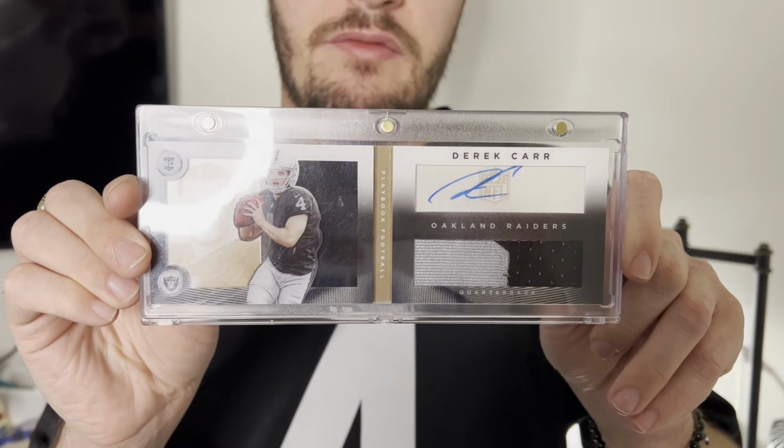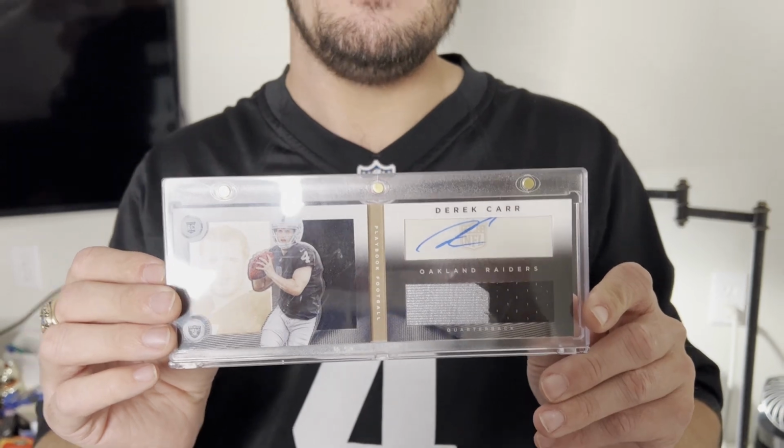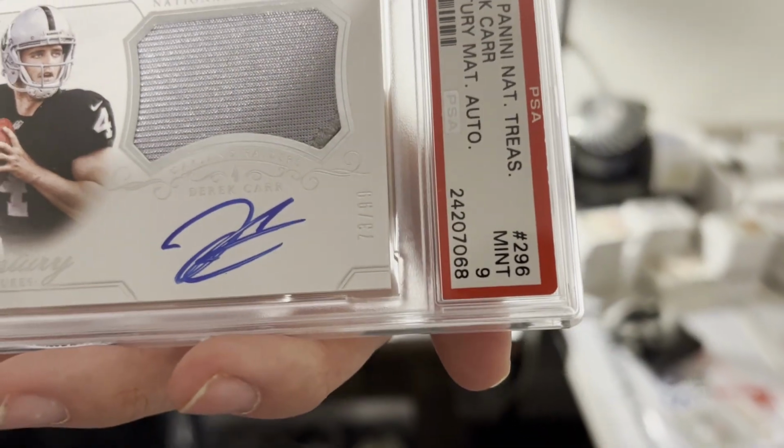I want to start with the playbook. From 2014, it's his rookie autograph, numbered to 99. And I actually got this in Arizona when I was in college. I was at Showtime Cards at a trade night. Marcus Mariota was a huge deal in 2015, and I traded a Spectra rookie jumbo patch of Marcus Mariota for this Derek Carr rookie booklet, numbered 73 of 99, which I think is super funny because my true NTRPA that I ended up landing years later is also numbered 73 of 99.